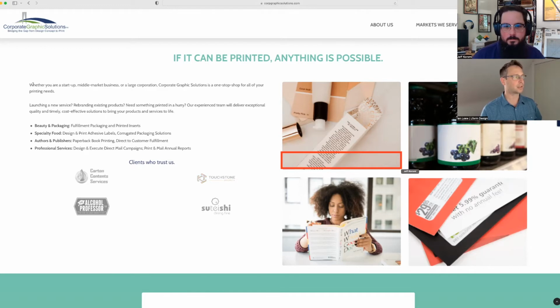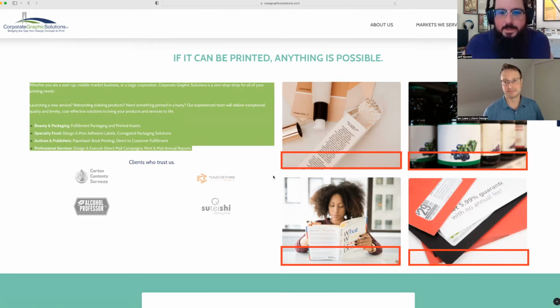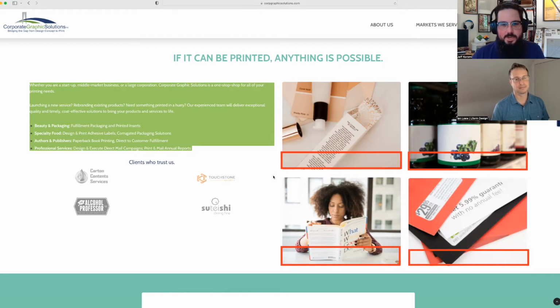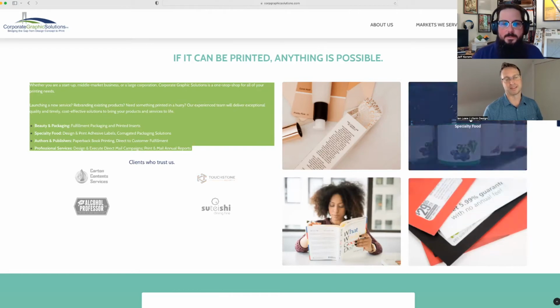A lot of this text could have been brought up further on the page ultimately. Right, there you go, Jeff. So Jeff's drawing some red boxes there. Exactly, you can have some buttons on the bottom. Whenever you have what we call a directional, something you want someone to click on to direct them to another page, you want to indicate very clearly, please click on this. Having the text hidden, these images don't give you any context to what they are. Okay, so there's some fruit juice, some letters, woman reading book, some packaging. It doesn't say packaging for cosmetics until we roll over. Exactly.